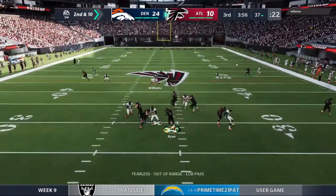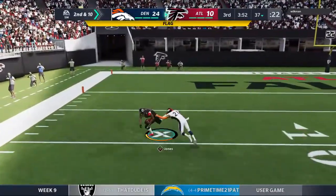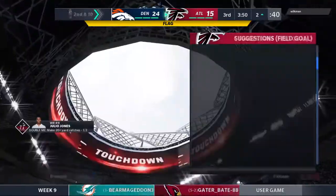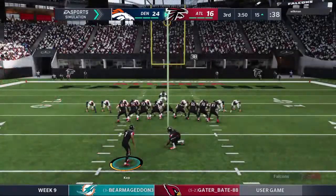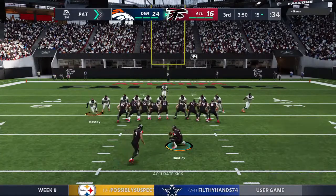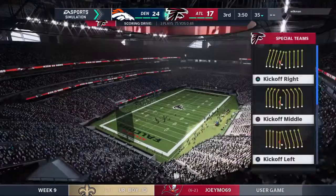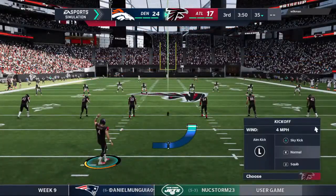Second and 10 now. Ryan looking downfield for Jones. This is caught inside the 15. And he'll take this into the end zone. Now, hold on here. We do have a flag down. So let's see what this is about. Now, Younghoe Koo for the extra point. He's got it, and it's 24-17. Makes the score Broncos 24, Falcons 17.